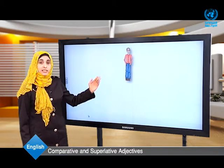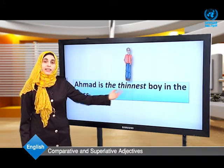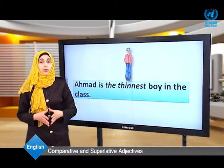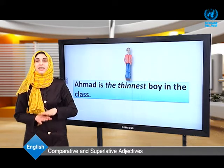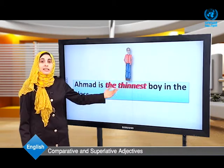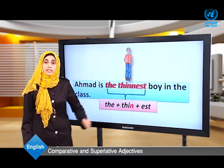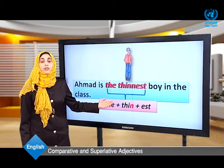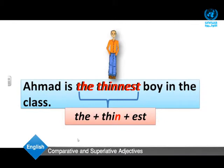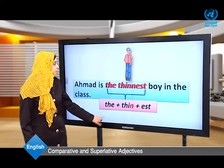Look here, this is Ahmed. Ahmed is the thinnest boy in the class. According to the whole class, Ahmed is the thinnest boy. So we use the superlative form, the thinnest. The plus the adjective thin and then the est. And notice here, thin is very short, one syllable, short vowel adjective. So we have doubled the last consonant and then added the est.